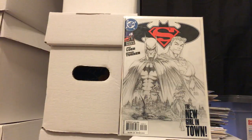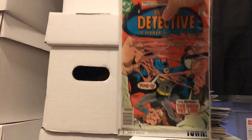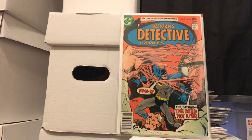I've got this one. This is Detective Comics 471. This is the first modern appearance of Hugo Strange. Which, if you guys have played the Arkham Asylum games, he's like the main bad guy of the game. So pretty cool issue. Fairly affordable as well.